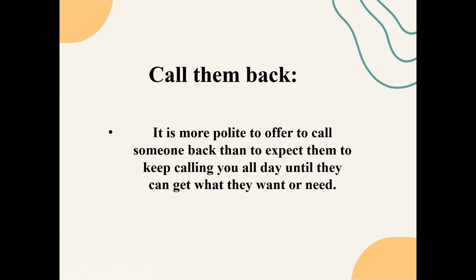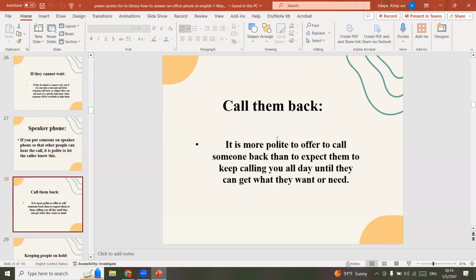We will take responsibility and we will have the person who can help call you. So we will make it easier for you, the caller, by calling you back rather than leaving you with the responsibility of calling us all the time, repeatedly. How are we doing for them?